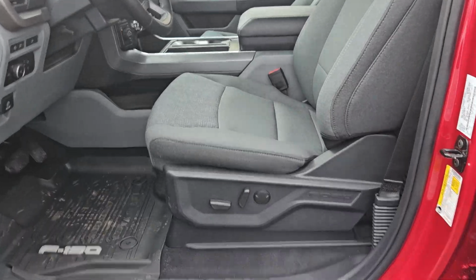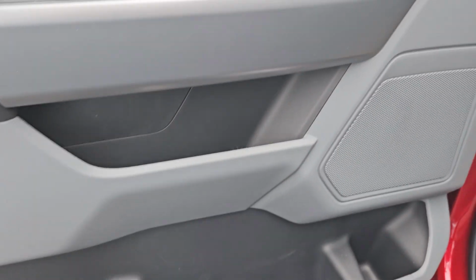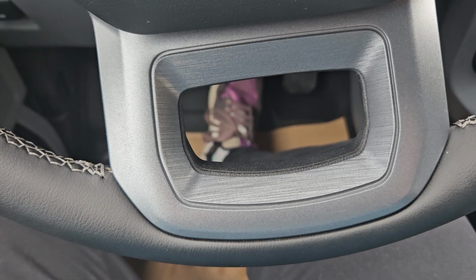Taking a look at the driver's side now, we can see here we do have powered seats with the same gray cloth interior we saw in the back there. Plenty of door space. We have our parking brake right there, lights, blind spot, and tailgate opener just right there.